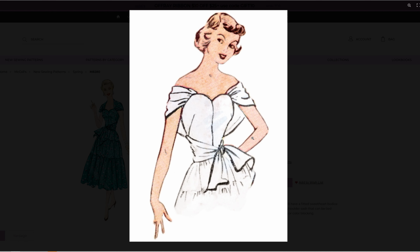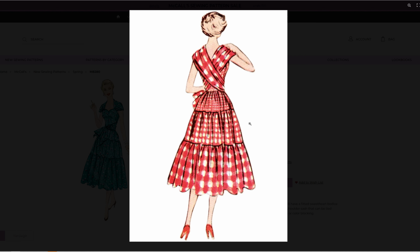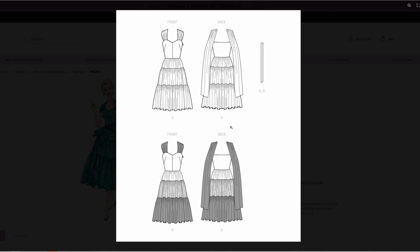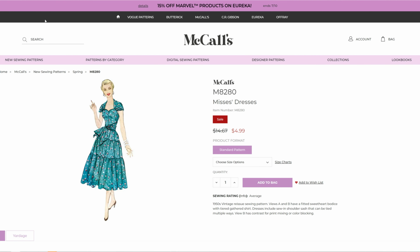Oh, you have some options. You've got a lot of options for this. That is really neat. That is interesting. So the bodice, you have all of these different options for the straps. That's really neat. I like that.